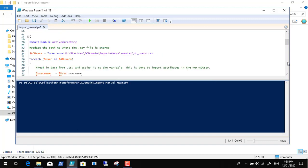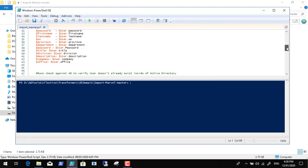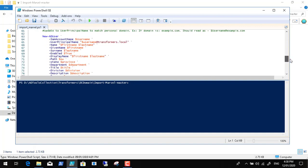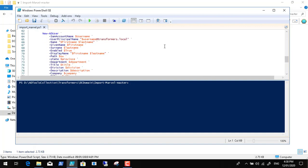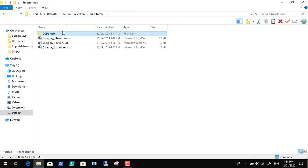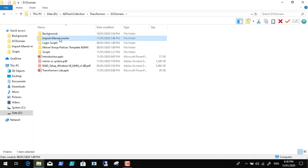This is the script, the location and what it will do. We can see it later. And the user add transformers with local. This is the script. Return back. Okay, this is one, the login script.